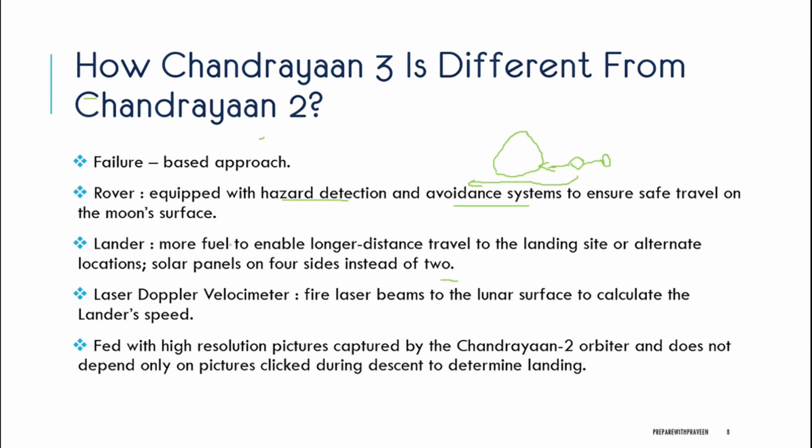Last time we fixed a location and tried to land the lander there. Now we have added more fuel to the lander, and if something happens and the lander cannot land in the fixed location, it can just move further or to alternate locations and land safely there. We have also added solar panels on 4 sides instead of 2. So solar panels on all 4 sides will increase the chance of getting charged by sunlight.